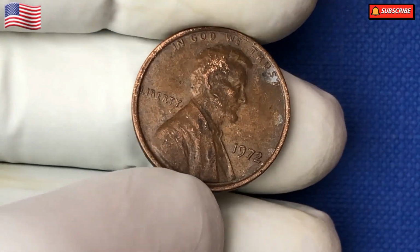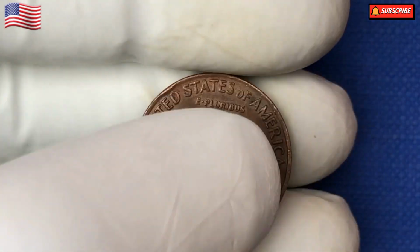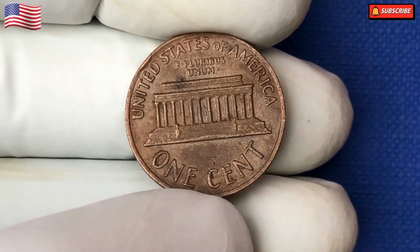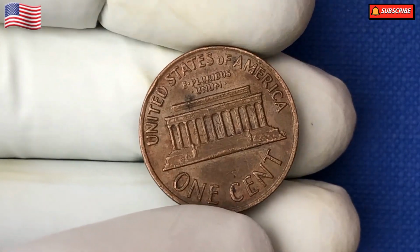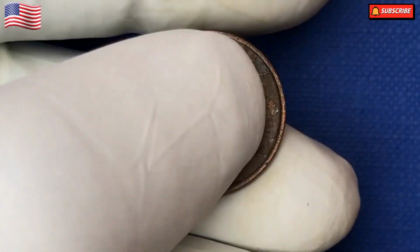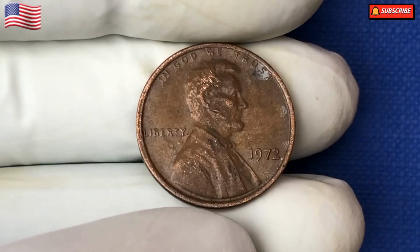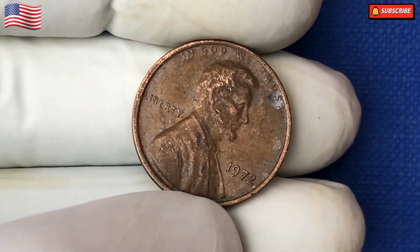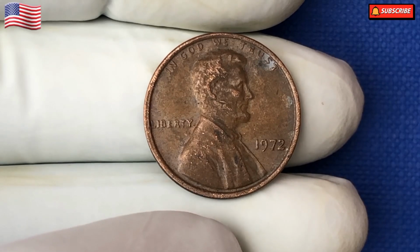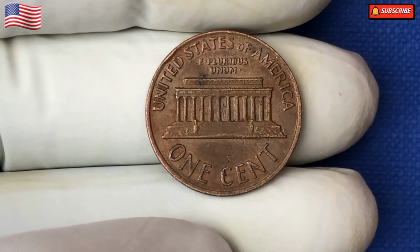In summary, the 1972 1-cent coin may seem like a common penny at first glance, but for collectors in the know, it's a hidden gem. Thanks to its minting error, this coin has become one of the most valuable pennies in modern American coinage. If you happen to own one, or even better, find one in pristine condition, you might just be in for a significant windfall. So, check your coin jars, take a second look at those pennies in your collection, and who knows, you might find a treasure worth $33,000.